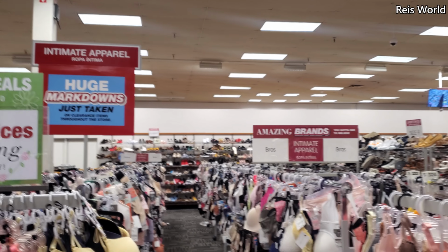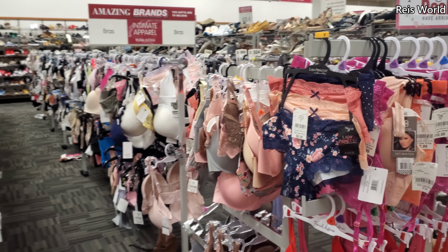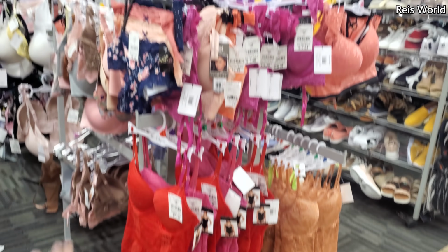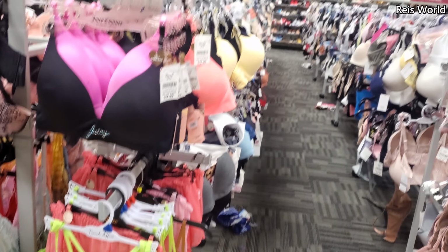I am in the Burlington bra and panty chonies area, and they are really filled in. I'm just going to go through this section alone for people who want to look at this stuff. Again, I normally mix it in with my whole store walkthrough.